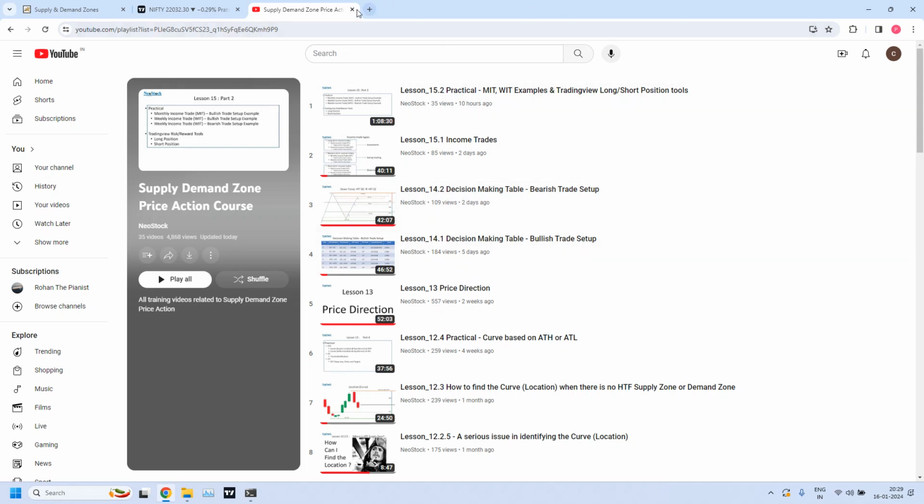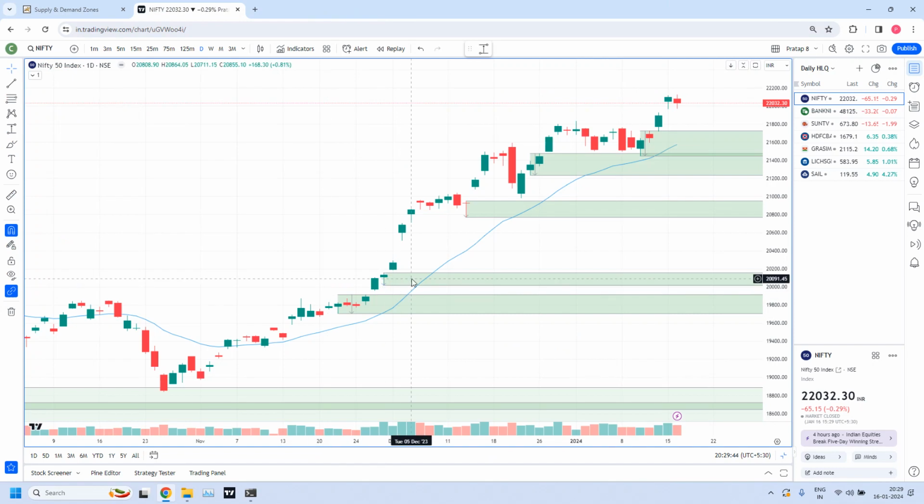Now let us get into the analysis discussion. Yesterday we identified 5 high liquidity demand zones and supply zones at daily time frame and 75 minutes time frame. So let us go through these zones. The first one is Sun TV.